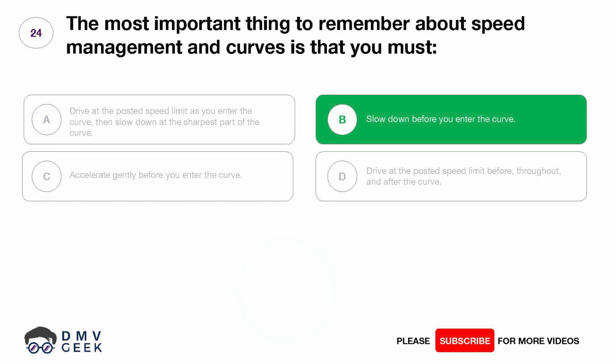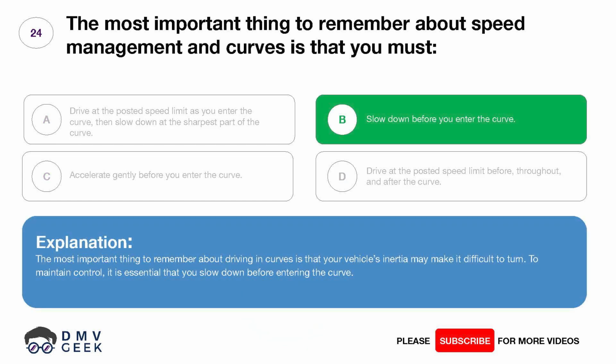The answer is B. The most important thing to remember about driving into curves is that your vehicle's inertia may make it difficult to turn. To maintain control, it is essential that you slow down before entering the curve.